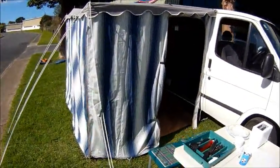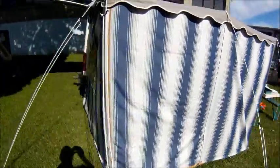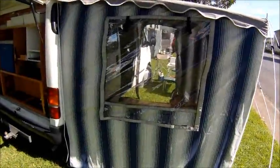The awning itself, mosquito screens and blinds to keep the mosquitoes out.